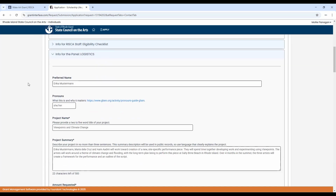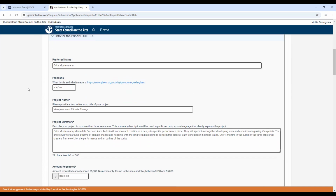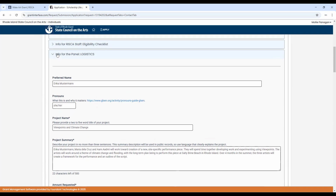So then the next section we're going to move on to is logistics. Here you'll see this project that I read the example of from our grant guidelines. First we have the first question for the panel, and you can see here info for the panel. The panel will see this.